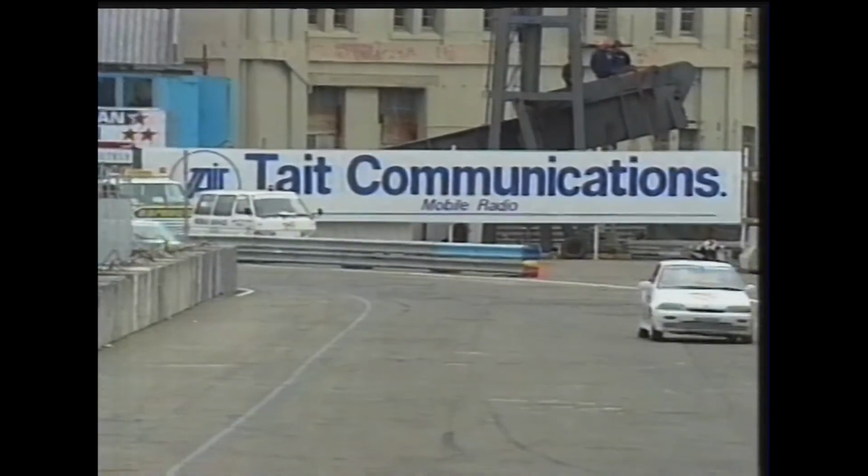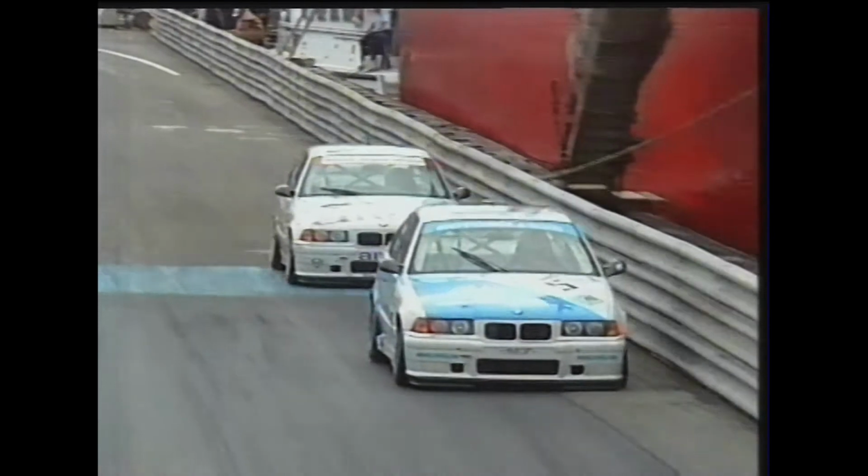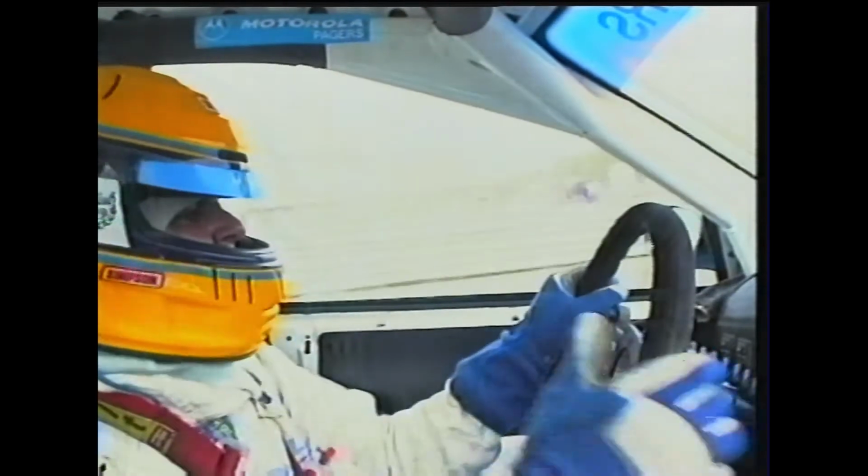Well, there you have it, the cautious approach, Peter Brock. Yes, not a place to be driving around with front suspension problems, I can assure you of that. Probably a wise decision, but a difficult one for any race driver to make. Wellington's full of surprises. Every year we have problems, dramas, people hitting walls. That's the great challenge of this circuit.